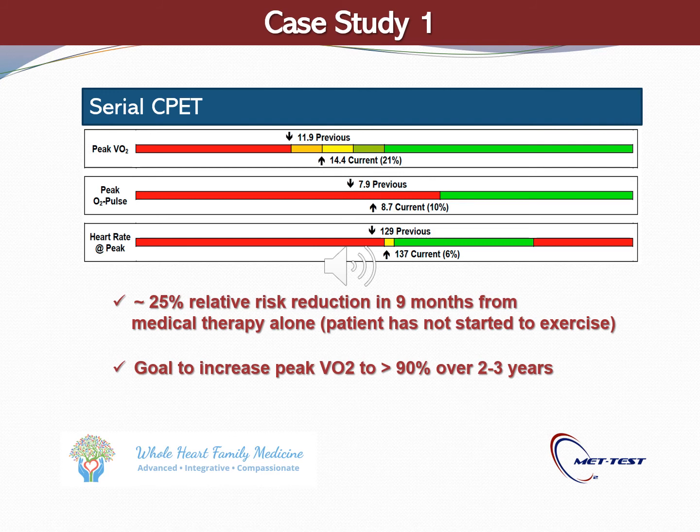And this is what's so wonderful about the serial CPET test reports. They're able to identify progression or regression of disease. And in this patient's case, the CPET company can put all of this data into an algorithm, and we're able to determine that he had a 25% relative risk reduction in just 9 months from medical therapy alone. And our goal is then to increase his peak VO2 continually to over 90%, hopefully in the next 2 to 3 years as we continue to work with him with his lifestyle also.